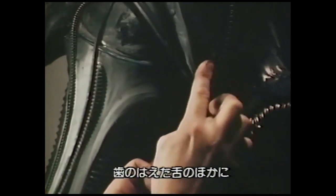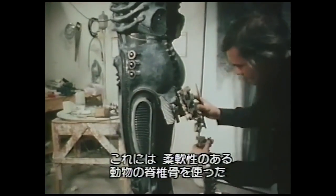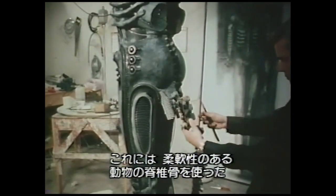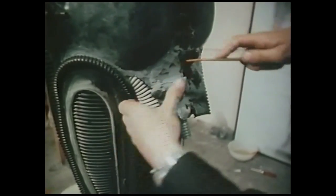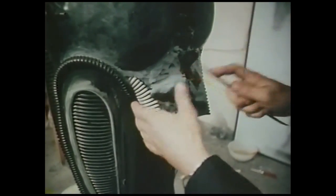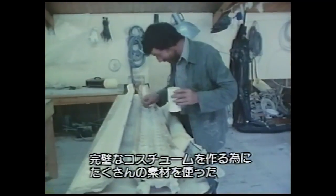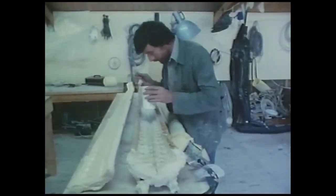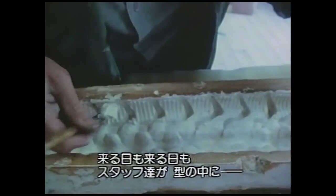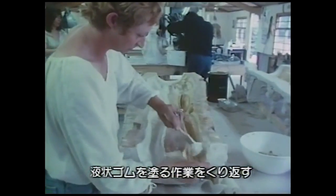Besides its toothed, flickering tongue, this creature also ought to have a tail it could use as a weapon. For this, I am using an animal vertebrae which appears to be flexible enough. These countless formal elements are needed to result in a really complete alien costume. In the monster manufacturing department, my co-workers are brushing layer after layer of fluid latex rubber into these molds day after day, so that they can finally extract the fruits of their work.